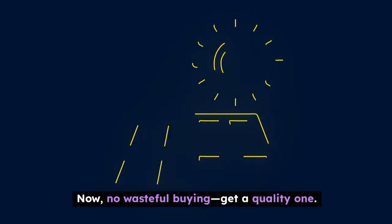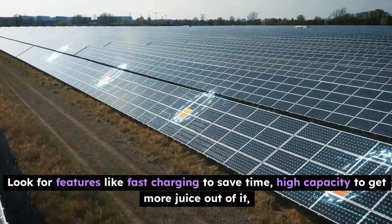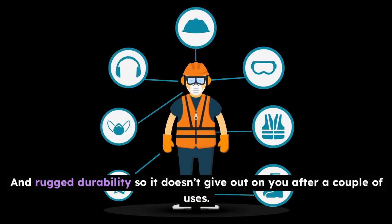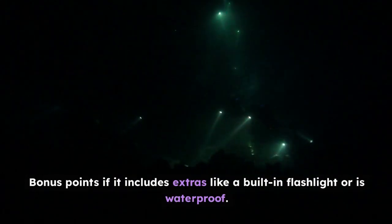Now, no wasteful buying, get a quality one. Look for features like fast charging to save time, high capacity to get more juice out of it, and rugged durability so it doesn't give out on you after a couple of uses. Bonus points if it includes extras like a built-in flashlight or is waterproof.